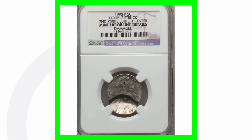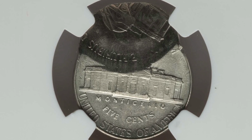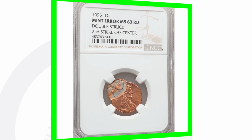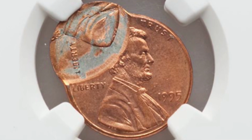Moving right along to a 1995 Jefferson Nickel that has been double struck, the second strike being 55% off center. This coin is authenticated by NGC, and this nickel ended up selling for around $60. It's damaged, so it's not gradable on the coin grading scale, so that's why it says that on the coin holder there. So here's a 1995 Lincoln cent that has been double struck. Second strike, of course, off center there. And this coin ended up selling for around $80, graded by NGC at a mint state 63 red.